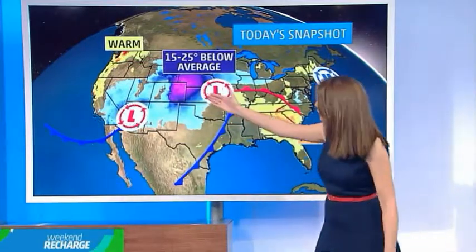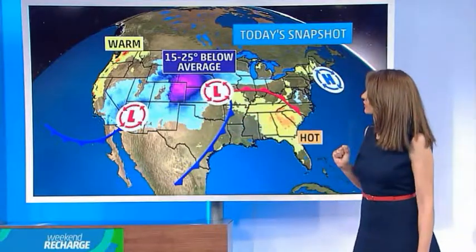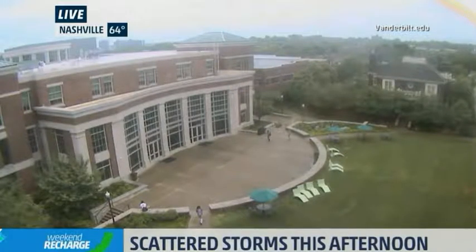Can't ignore the blue on the map either. More April snow for the Rockies, some high elevation snow picking up quite a bit, in fact. But temperatures also 15 to 25 degrees below average. On the other side, Mark, we know it's warm. It's final exam mode. They wrapped up classes earlier in the week. But right now, some of the heavier showers moving to the north.